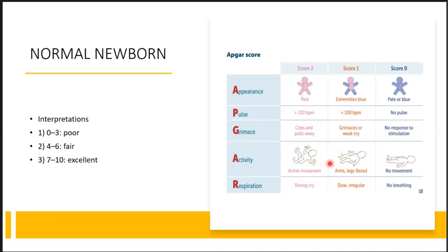If there's active movement, it gets a score of 2. If there's flexion of the arms and the legs only, it gets a score of 1. If there's no movement, it gets a score of 0. In terms of respiration, if there's a strong cry, it gets a score of 2. For a slow, irregular respiration, it gets a score of 1. If the infant is not breathing, it gets a score of 0.